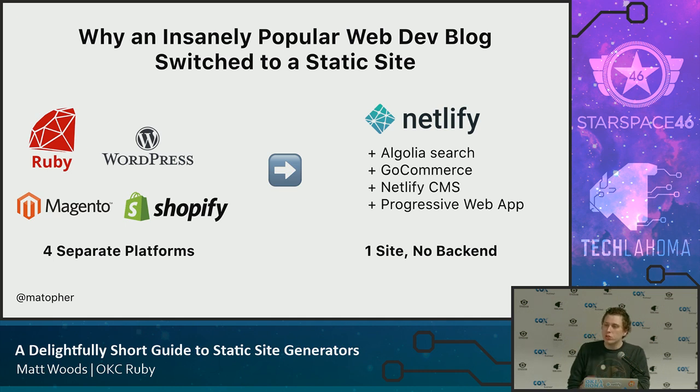They used GoCommerce, which is Netlify's headless e-commerce thing. So they actually baked in a full online store with all the checkout functionality, the shopping cart, the payment that you would want, but in a static site, which is crazy. A Netlify CMS where you're able to have a visual editor to update your Markdown using toolbars and WYSIWYG editors like non-technical people would enjoy. And to top it all off, they got basically a progressive web app for free because of the way they were setting it up, which is really awesome.